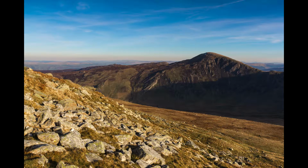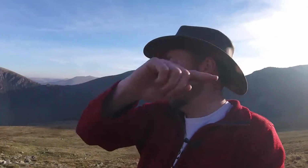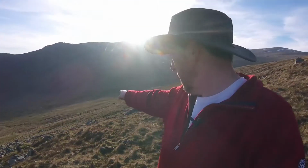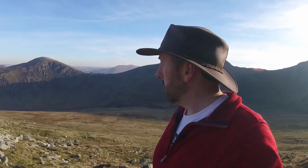There is a path. I can just about see the path down there, but there is a path. I came up that way, but I'm going back down that way, and I can just about see the path. So I don't want to try it in the dark. So a couple more images and then we'll see how it goes.